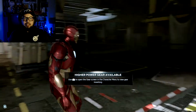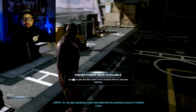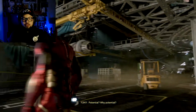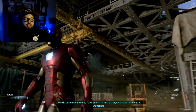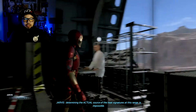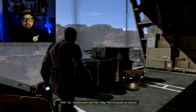Sir, I'm picking up a heat signature from MODOK. Scans have detected two potential sources of initiator cores. Potential? Why potential? Unfortunately, due to AIM security systems, determining the actual source of the heat signatures at this range is impossible. Another word I don't like. Okay, then we double our chances.